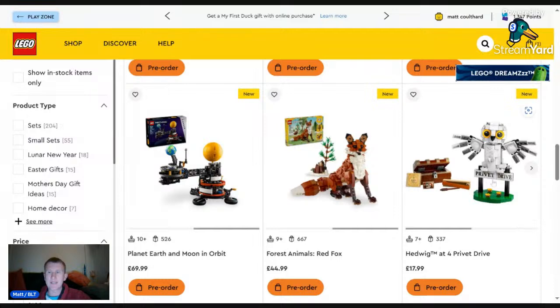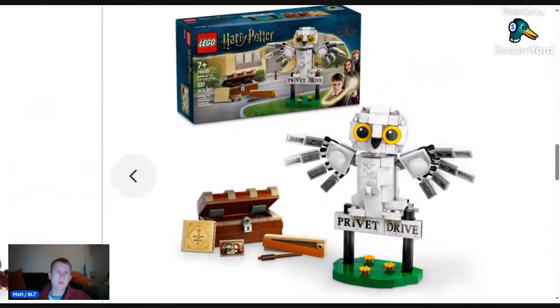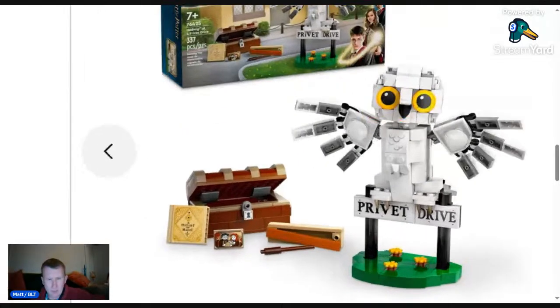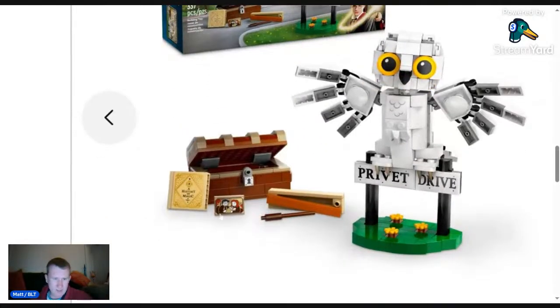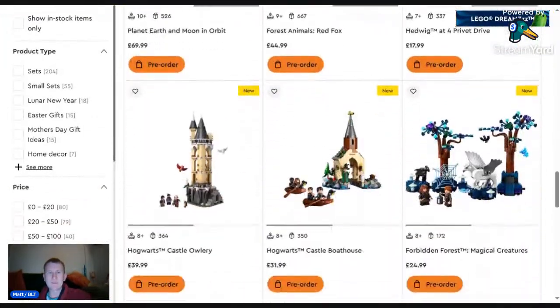Now, this was part of the car and part of the house, and now they've separated this up. So if you want this, you can now just spend $17.99, and you can get yourself this. This is item number 76425, 337 pieces. It's sweet enough. You've got the little family just on the inside. You've got the Magic of History, which I think is the photo album. And then you've got his wand in his thing. So that's a lot of things. There we go.